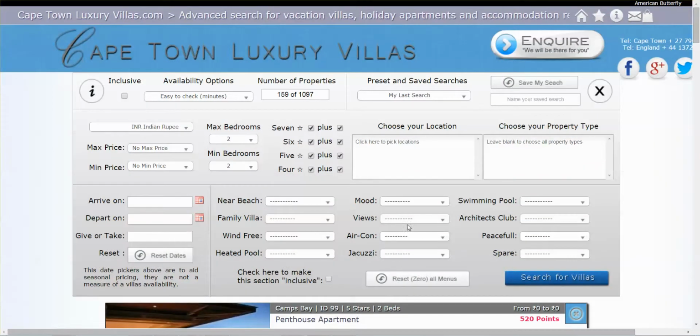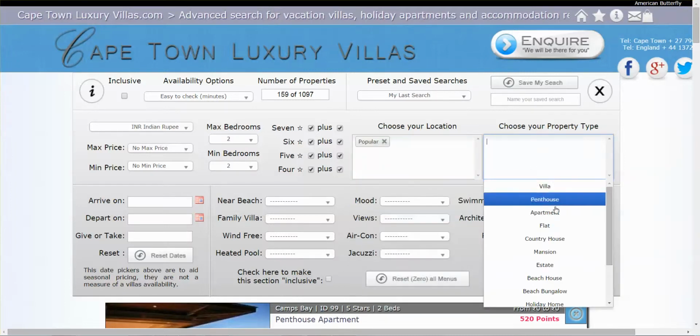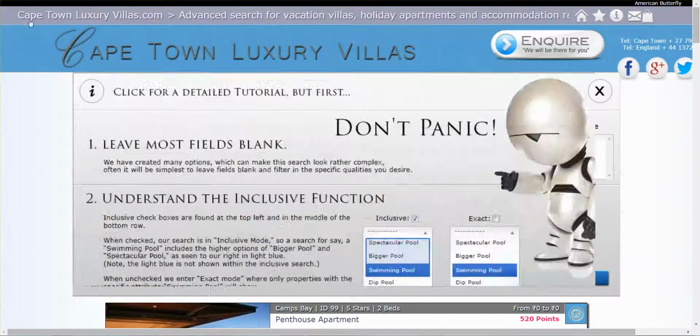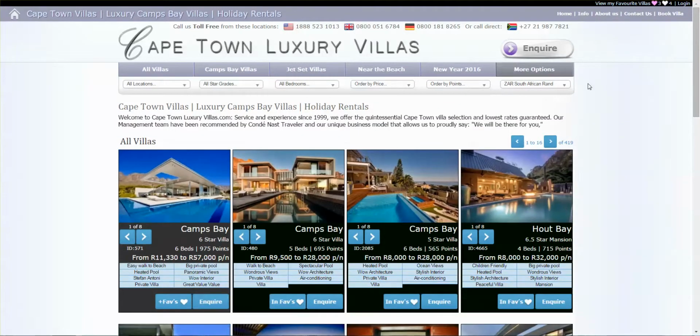Lastly is the search. Originally, we had a highly complicated search where you could choose popular locations, and there were so many options, but it just seemed too much. Now within Villa Secrets, we have a system where something like this drops down under the more options option. We just thought this system would be better because it's easy for people to go to.